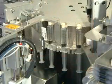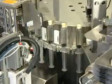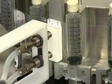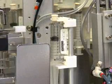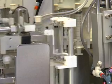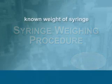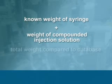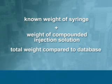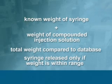Intellifill IV affixes the label to the syringe strip tape adjacent to the syringe, then scans it to be sure that it is readable and accurate. The syringe is then sent to the cutting station where it is cut from the strip. Intellifill IV then moves the syringe to a scale where it performs the final check. Intellifill IV's database knows how much the syringe is supposed to weigh, based on the known weight of the syringe and the weight of the compounded injection solution. Intellifill IV weighs the syringe, compares that weight to its database, and releases the syringe if its weight is within range. Intellifill IV then sends the dose to one of 3 outlets.